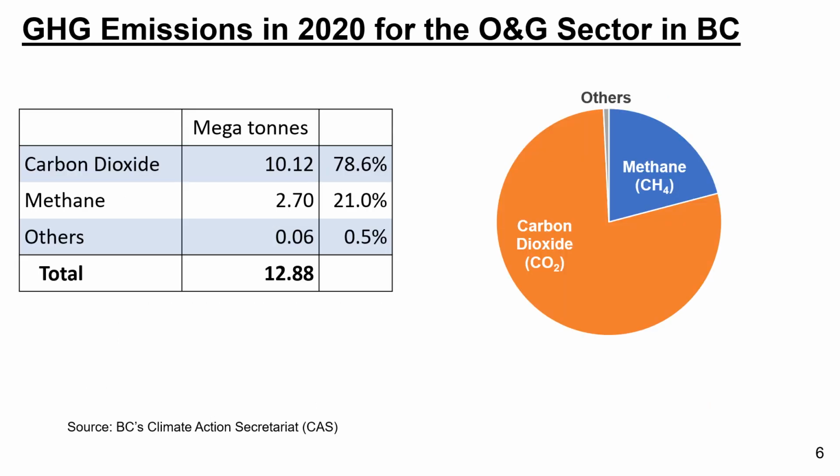Now we move on to a breakdown of the greenhouse gas emissions in the oil and gas sector in BC for 2020. Carbon dioxide is the main greenhouse gas emission in the sector. It is a gas that CCS can be a tool to mitigate. However, you see that methane is still significant. This is why we have direct policy working at lowering specifically methane emissions.